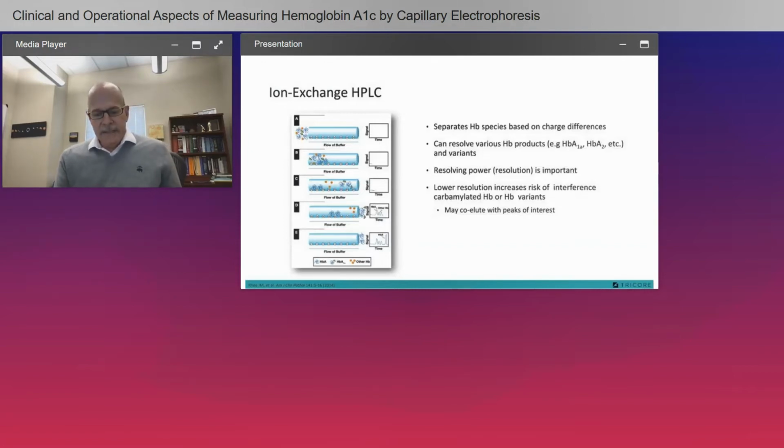Other hemoglobin species and some hemoglobin variants can be resolved by HPLC and presumptively identified because they appear as additional peaks in the chromatogram. However, although HPLC can often identify the presence of some hemoglobin variants, it's important to note that different HPLC methods, even from the same vendor, have different resolving power, right? So the ability to separate those hemoglobin peaks from each other can be really important, so that the method doesn't produce an inaccurate result.